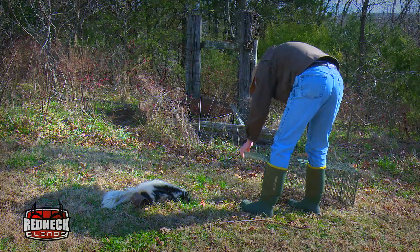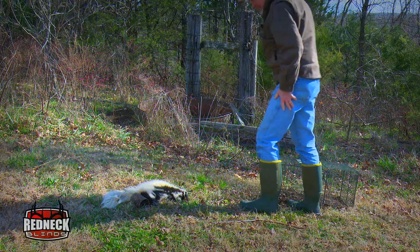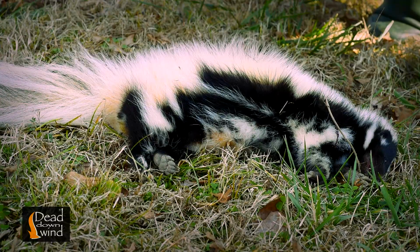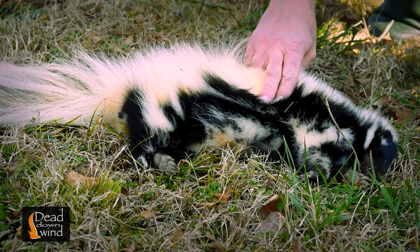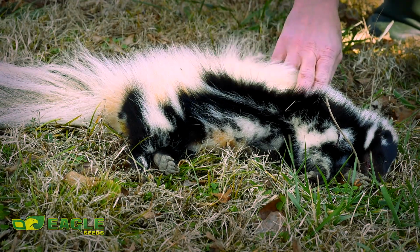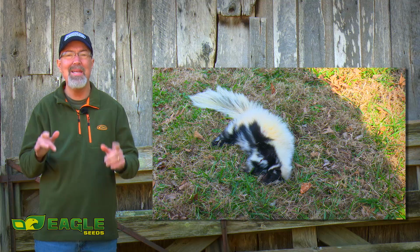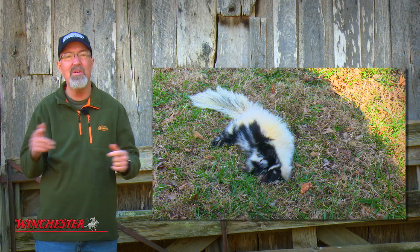That is a beautiful skunk. The winter pelt of a skunk is beautiful. It's thick, the hair is long. This will be a nice addition to our collection of pelts. This skunk had one of the prettiest pelts I've seen in quite some time, and I can't wait to get it tanned and display it for my friends and family to enjoy.